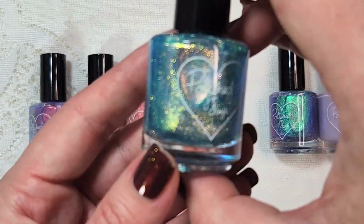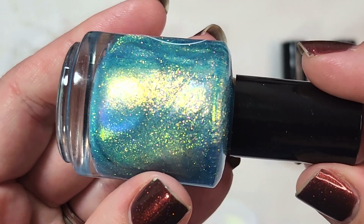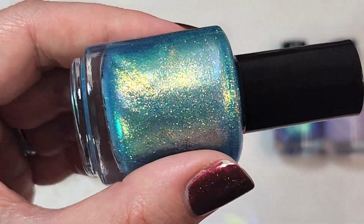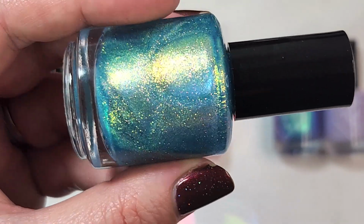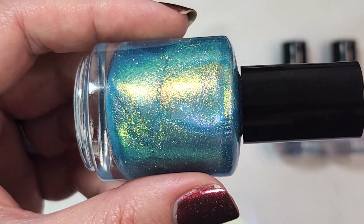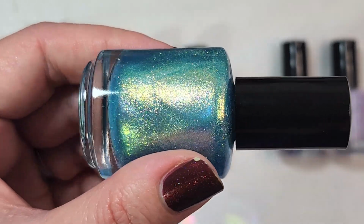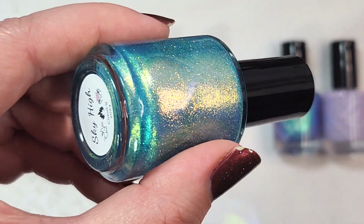Now moving into our cooler colors, this one is a larger particled shimmer called Sky High, and the base of this one is a beautiful like aqua jelly, and then you have a ton of these larger particled shimmers. This is another component that I adore in polish. Bee's Knees Lacquer has a number in this kind of formulation as well, and I just love how they look. They are so sparkly and so twinkly and just so magical looking. They have all of the sparkles and so many different shifts.